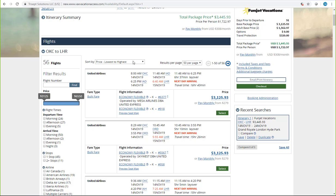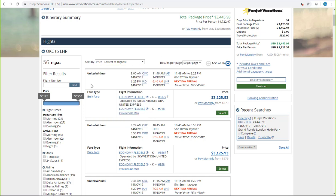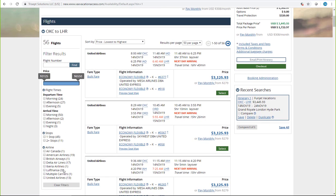You have options to sort by. If you click on this sort by filter up here, you can go price, lowest to highest, airline A to Z or Z to A, number of stops, the length of time, or the actual time of the flight. I actually prefer to use these filters on the left-hand side. You can put in the flight number here. So if, for example, we're going to do flight 6377, you'll put 6377 in there and it will pull up for you. You can't put in the actual airline code though.